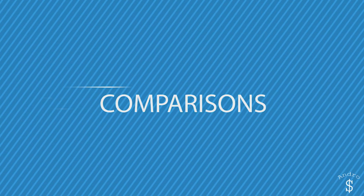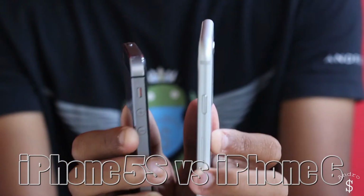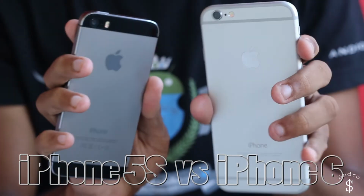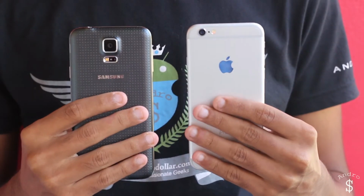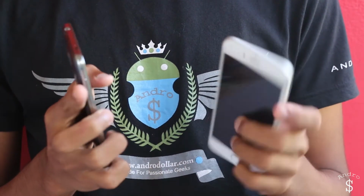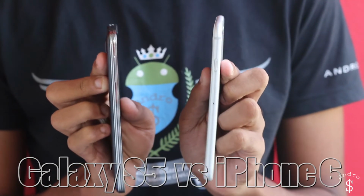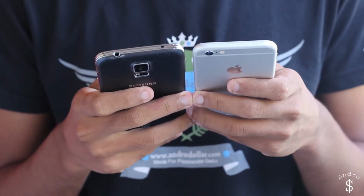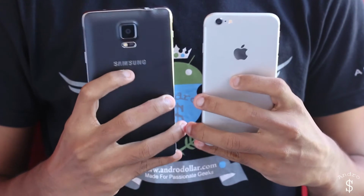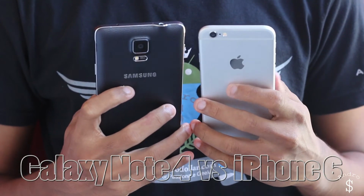Now let me compare the iPhone 6 against some of the other flagships. So this is the iPhone 6 against the iPhone 5s. This is the iPhone 6 against the Galaxy S5. Last but not least, this is the iPhone 6 against the Galaxy Note 4.